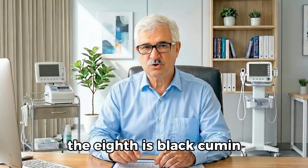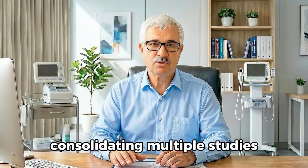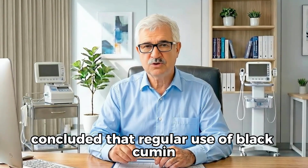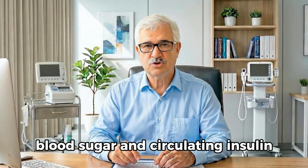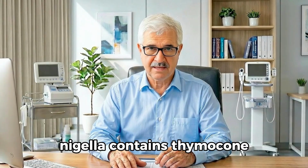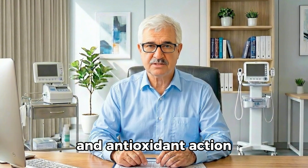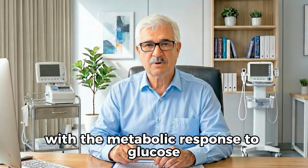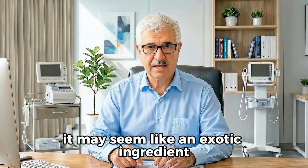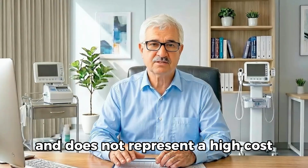The eighth is black cumin, also called nigella. Less well known, but with a solid scientific base. A meta-analysis consolidating multiple studies concluded that regular use of black cumin significantly reduces fasting blood sugar and circulating insulin. Nigella contains thymoquinone, a compound with anti-inflammatory and antioxidant action that directly interferes with the metabolic response to glucose.